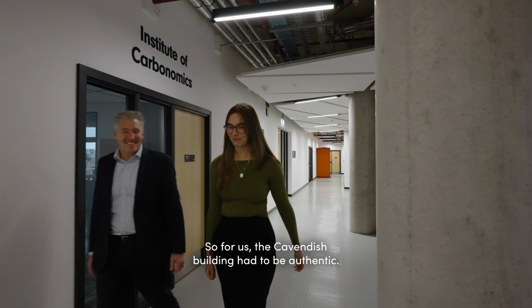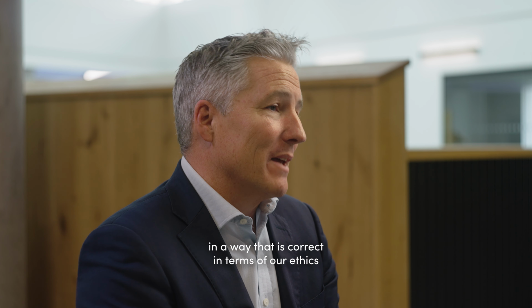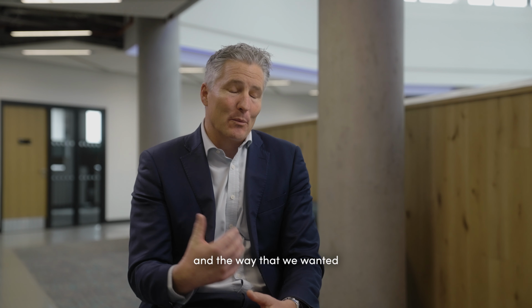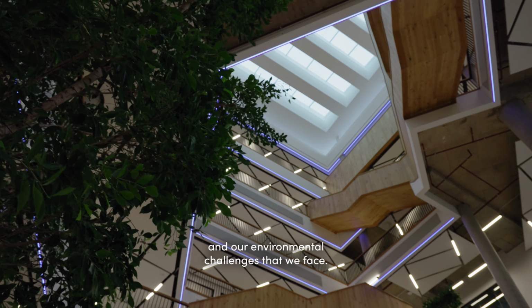So for us, the Cavendish building had to be authentic. We had to morally bring it to life in a way that is correct in terms of our ethics and the way that we wanted to demonstrate our commitment to net zero and our environmental challenges that we face.